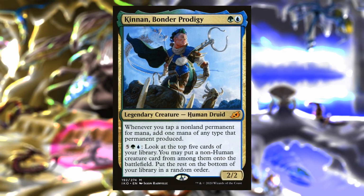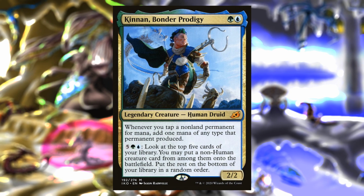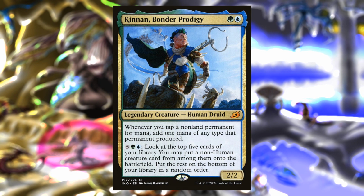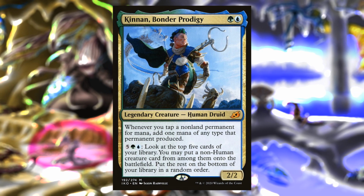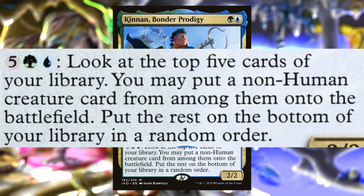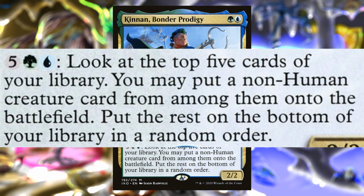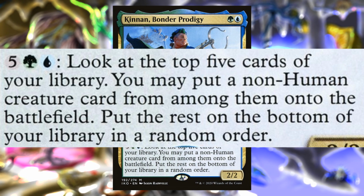Noble Hierarch and Birds of Paradise aren't slivers, but they both provide amazing turn 1 ramp and are valuable throughout the game. Keenan, Bonder Prodigy, doesn't produce mana on his own, but he does increase the amount produced by any non-land source I tap. This is an incredibly powerful effect, especially in combination with the Queen. His second ability, which costs 7 mana, lets me dig into the top 5 cards of the deck to find a creature I could use. I personally don't use this effect very often, but when I do, it's powerful.